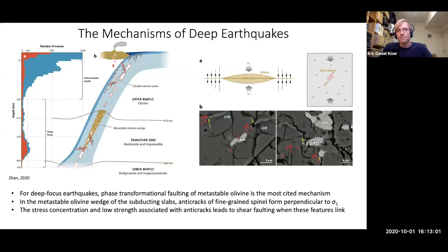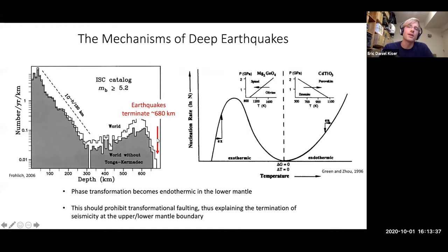So this metastable olivine phase transformational faulting has been a popular mechanism for explaining deep focus earthquakes. As I said, most deep focus earthquakes occur within slabs. It's difficult to know if they actually occur within this metastable olivine wedge, but for most studies, it's kind of close enough where you just don't know. So it's not inconsistent with the idea, at least. But another big observation why this mechanism has had support is that, as I had mentioned before, the earthquakes inside the Earth terminate. We don't observe earthquakes below the upper mantle, lower mantle boundary.